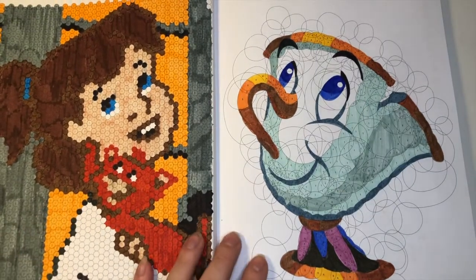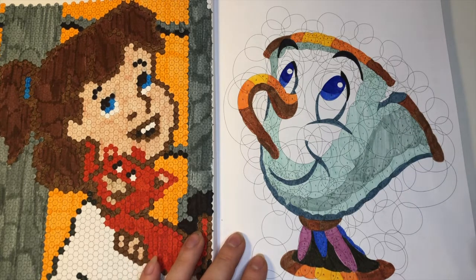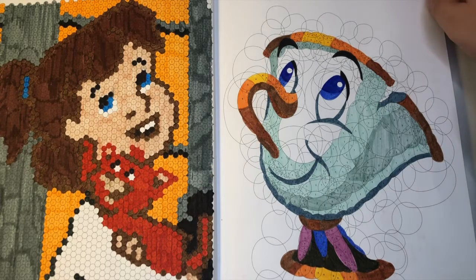And I really enjoyed doing Chip because it was a really quick color. As you can see, there's a lot of white around, and there's a large section of his face that is white as well. So it's a quick one.